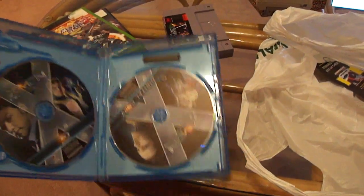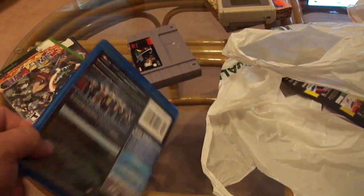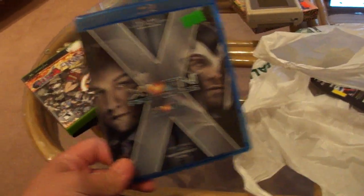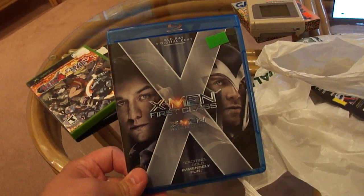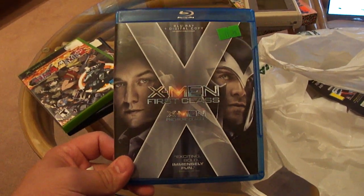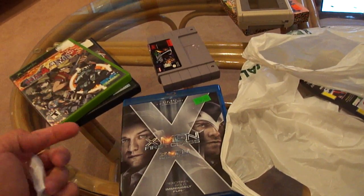It has the Blu-ray and the digital copy. Case is in great condition and stuff. So it was sitting in the case. I have no idea, of all things, why this was in a Goodwill as new as it is. Because it just came out, what, like last week, a week and a half ago. But it was there. Anyways, discs are in great condition.